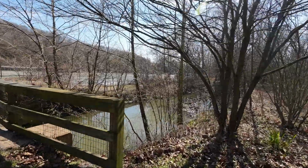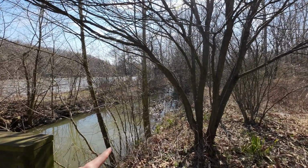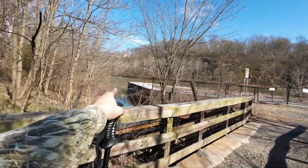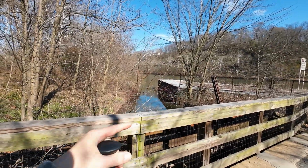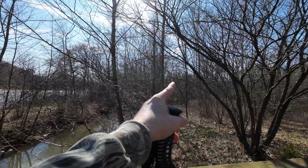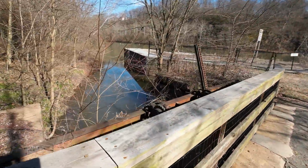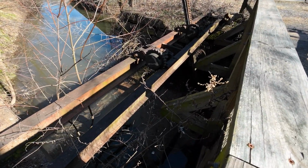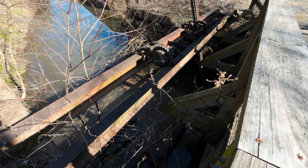This was part of the Schuylkill Navigation or the Schuylkill Canal, but this was the Phoenixville branch of the canal that branched off the river right there. And of course, it was obviously wider at one time, but it branched off the river and went into the borough of Phoenixville over there, which is pretty cool. And they still have some remains here yet too. It looks like this was some kind of gate here or something to let water in and out at one time.